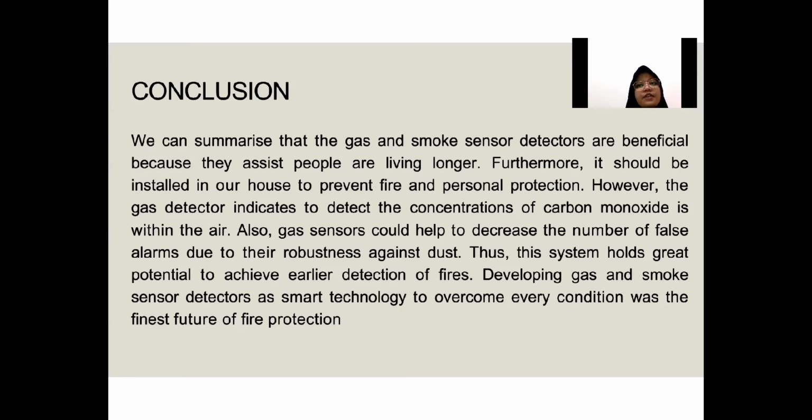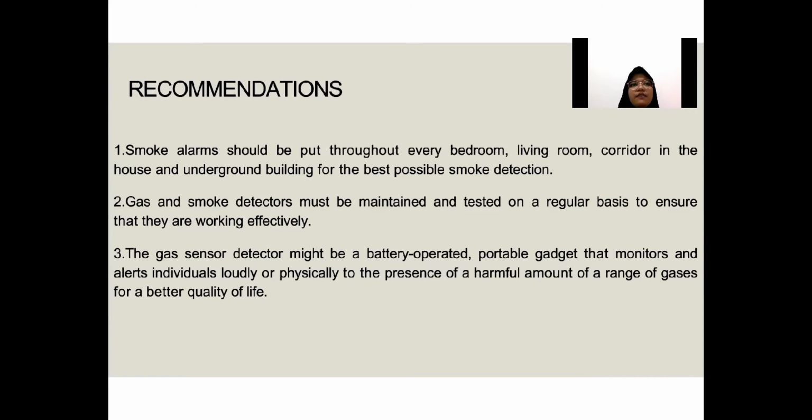And lastly, developing the gas and smoke sensor detector into a smart technology to overcome every condition is the finest future of protection. For recommendation, first, smoke alarms should be put throughout every bedroom, living room, corridor in the house and underground building for the best possible smoke detection.